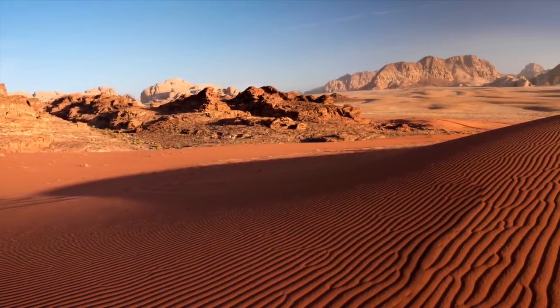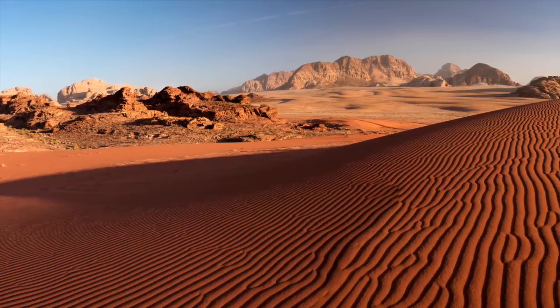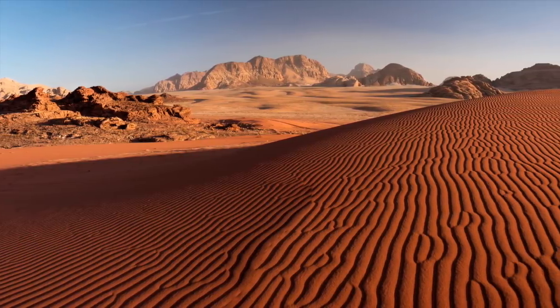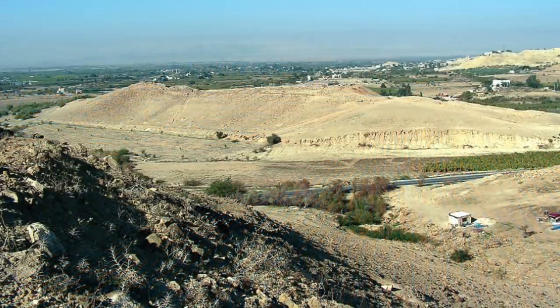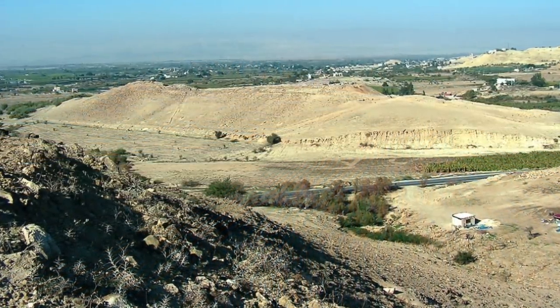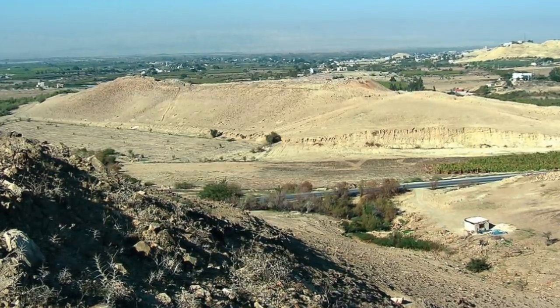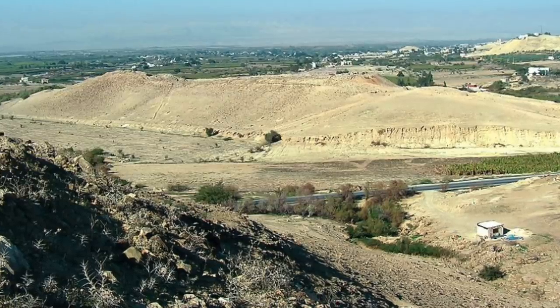Tall el Hammam. Tall el Hammam today is an archaeological site in Jordan, but once upon a time it was a major city of 36 hectares with a population of 26,000 or more. During the Bronze Age, the kingdom dominated the entirety of the southern Jordan Valley and boasted an impressive fortification system stretching around its perimeter that included walls, monumental gates, and towers.